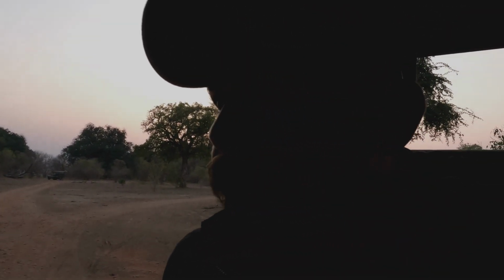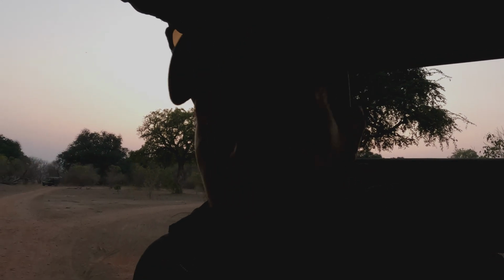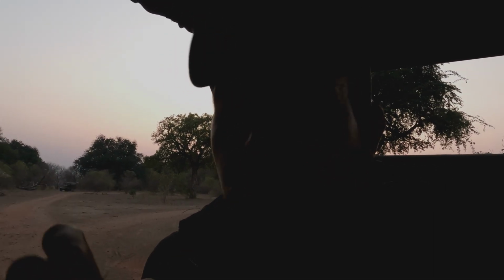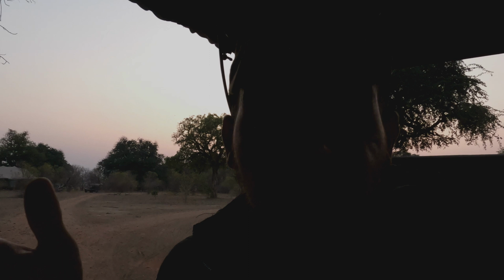Yesterday afternoon we found Fred, one of the big bull elephants that stands on his back legs. So we're heading out this morning to have a look and see if we can find him. He didn't stand on his back legs yesterday, but we're hoping to find him nice and early this morning, spend some time with him. But as you know, with the bush, things change, plans change.